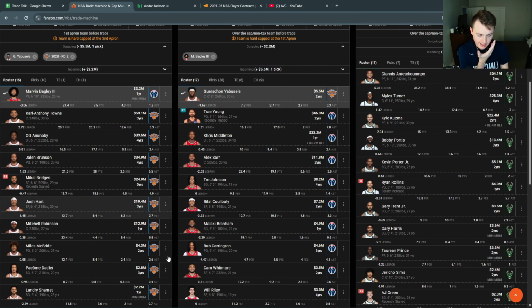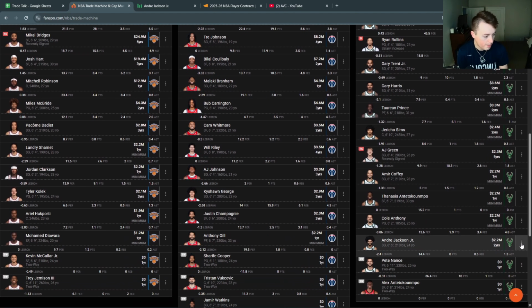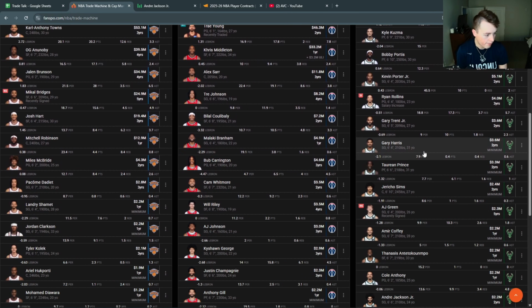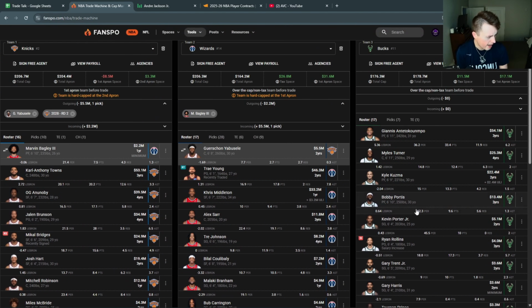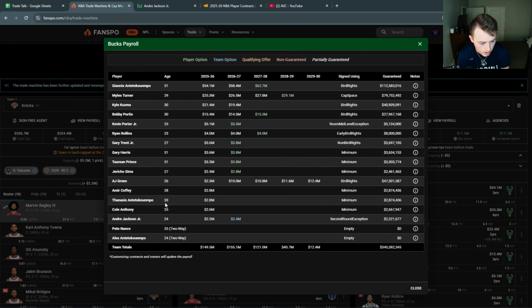So, I think this could be pretty simple. They're just not using Andre Jackson Jr. They probably just don't care at this point. Where are they at financially? Yeah, they're fine. Do they have Damian Lillard's contract information factored into all this? Is it actually that they're $11 million under the tax? Is that correct? Am I able to see this somehow? How do I view their payroll right here? Do they not have Dame on here? Hold up one second. Let me figure this out.